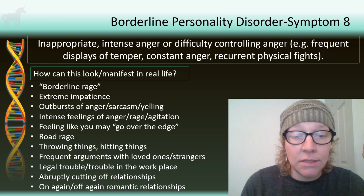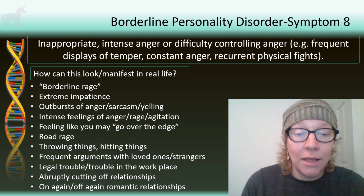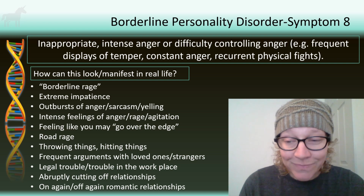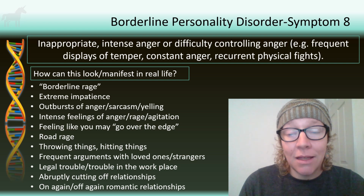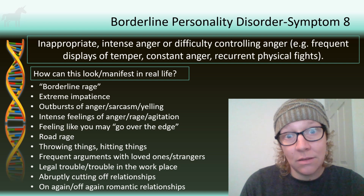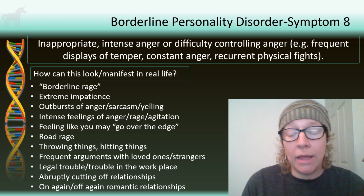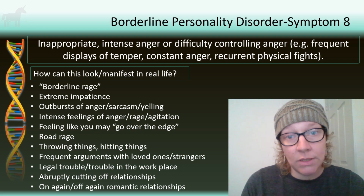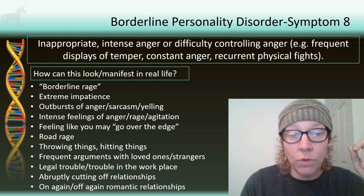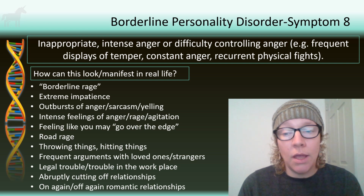So remember that these intense feelings of anger, rage, and agitation, any inappropriate displays of anger, are going to be bigger than the situation should warrant. So if you notice behavior like this in yourself, or if someone else notices behavior like this in you, you really have to take a look and say, am I feeling this way, and am I exhibiting this behavior, and what am I going to do about that?